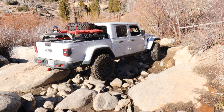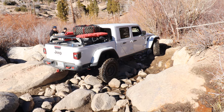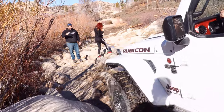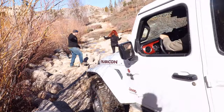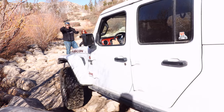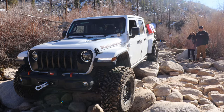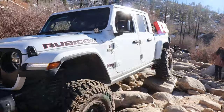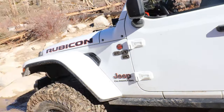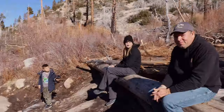Bumper. Good thing you got armor, man. Good job, man. I can't believe we made it through. Once we figured out the proper line, it was easy for myself, John, and Hugo. So we have these bolts helping us out.